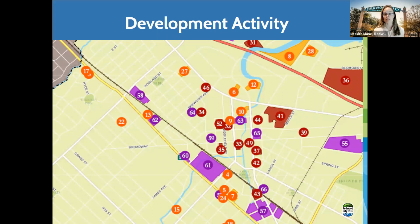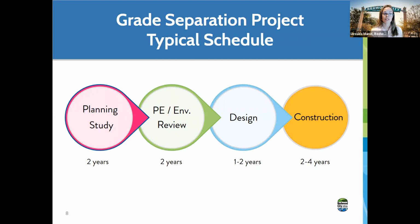By planning for grade separations now, we will understand what space is needed to build them, and we can incorporate the space needs into our planning documents and hopefully reduce the overall cost of the project. This slide gives you a high-level overview of the project development process for grade separations.